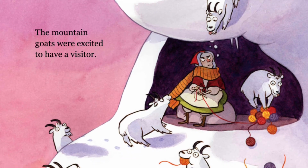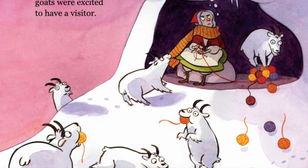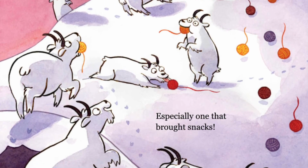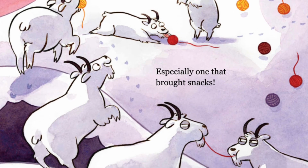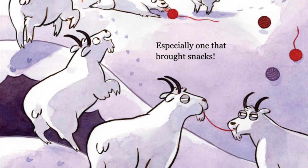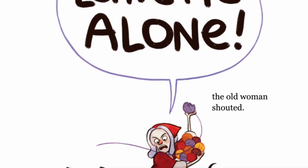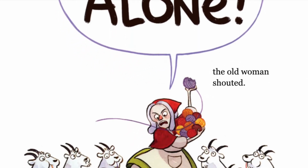Were you right? It's goats. The mountain goats were very excited to have a visitor, especially one that brought snacks. Ooh, the goats think the yarn is pretty yummy. But the old woman is not afraid of the goats either. She was not afraid of the bears, and she is not afraid of the goats.